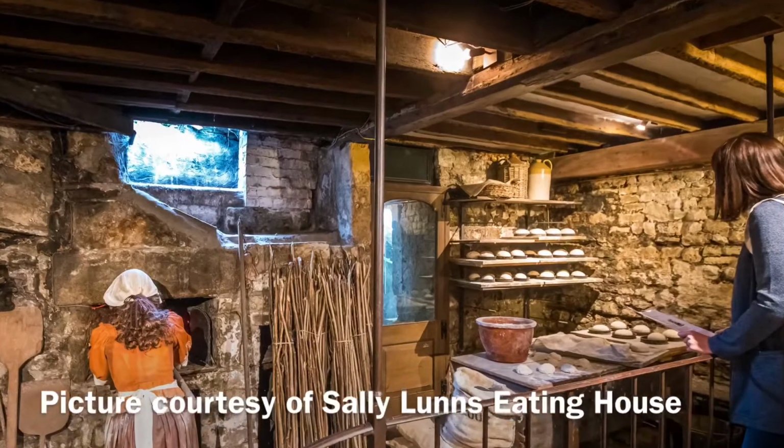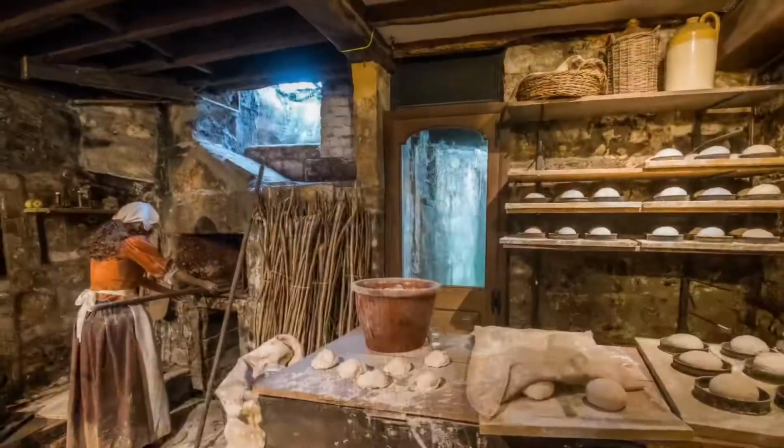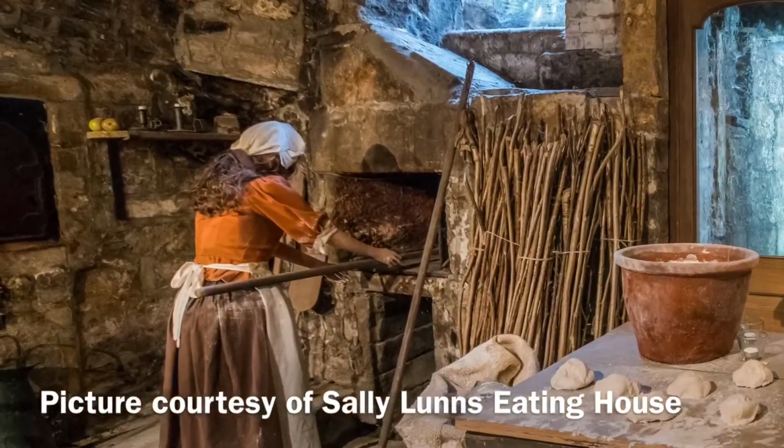And here we are in Sally Lunn's cellar, which is now a museum. And here you can see the medieval artefacts, including a 12th century oven.